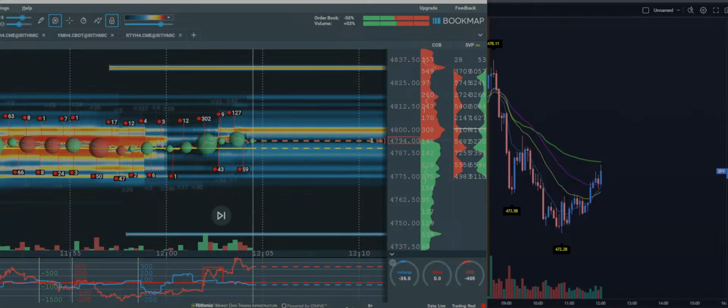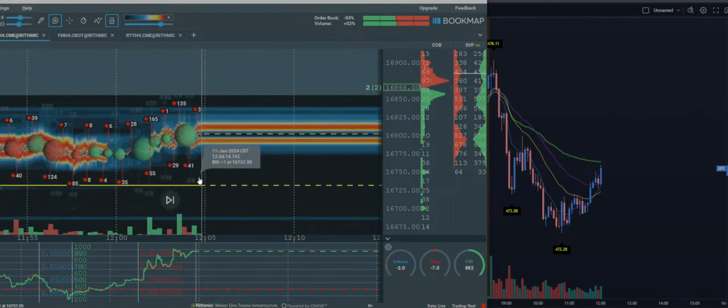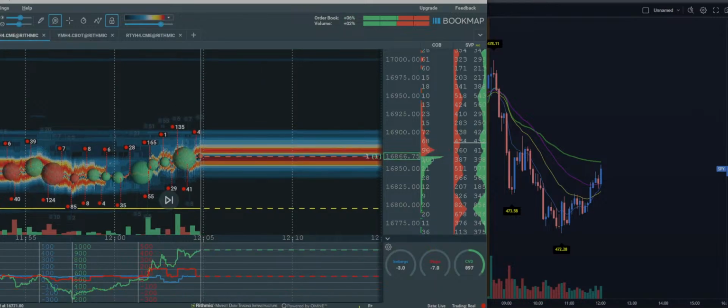Vanguard bans all Bitcoin ETFs immediately. Right out of the gate, they ban them. They don't want any part of it. So we're already talking about a 120 point bounce here. ES is up as well, about 23 points. Nasdaq has liquidity down to 16,750 and up to 17,000.